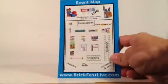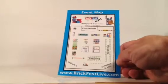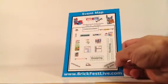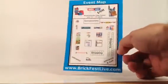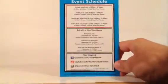Here's the second thing that I received. This was the event map. I hardly looked at it because I just wanted to get right into the action and find things on my own. But it's still nice to look back on, and it was well organized. I think they had a good idea for setting up all the activity areas in the Expo Center.